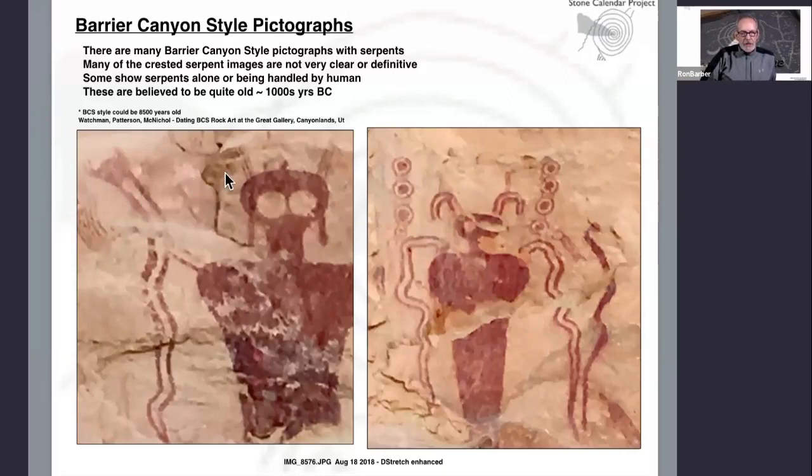This is at the Sago Thompson panel. You can see the horns here. This serpent here looks like perhaps it might have something coming off the head. Maybe it's a horn, maybe it's plumes, we're not quite sure. A lot of these, some of them are alone, some of them are being handled by serpents. The Barrier Canyon style is believed to be at least several thousand years BC. However, there are some references that put it at least 8,000 years old. And so these are probably some of the earliest ones we see in the Southwest.